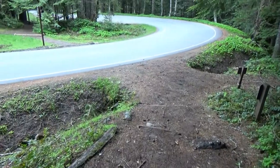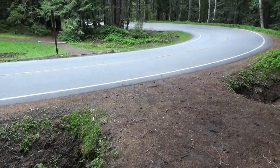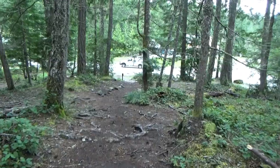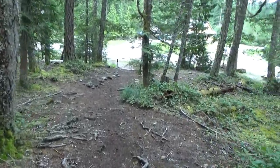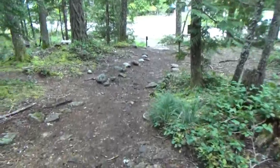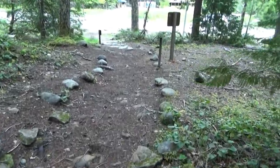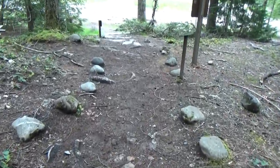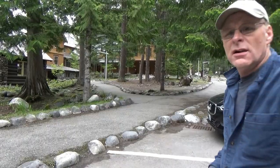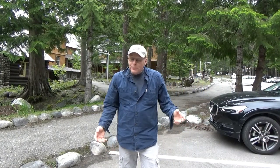Okay, now we got to cross the road, watch for traffic, and we'll be just about to Longmire. Here we are. We've completed our loop. We're back at Longmire. Here we are back at the car at Longmire.